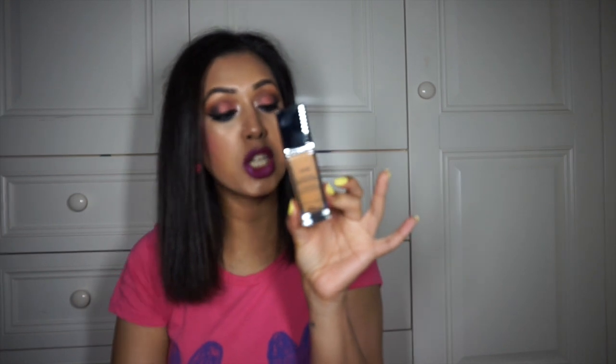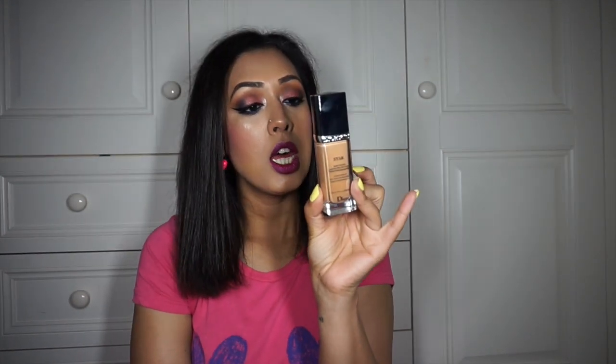Next one is a more higher end foundation. It is the Diorskin Star foundation. My shade is 40 Honey Beige, and that's what I'm actually wearing on my face today. This is another one of those brightening, weightless kind of foundations. It gives a very luminous, natural look to the skin. Obviously underneath all the blusher and contouring and highlighting. Champagne pop, in case you're wondering.